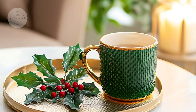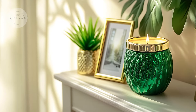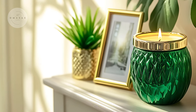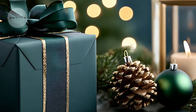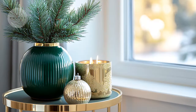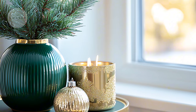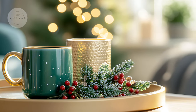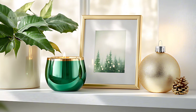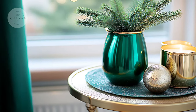Don't overlook the smaller details when decorating with emerald green and champagne gold. Add these colors to unexpected areas, such as door wreaths, stair railings, or even gift wrap. Emerald green and gold bows or tags will make your presents look too beautiful to open.